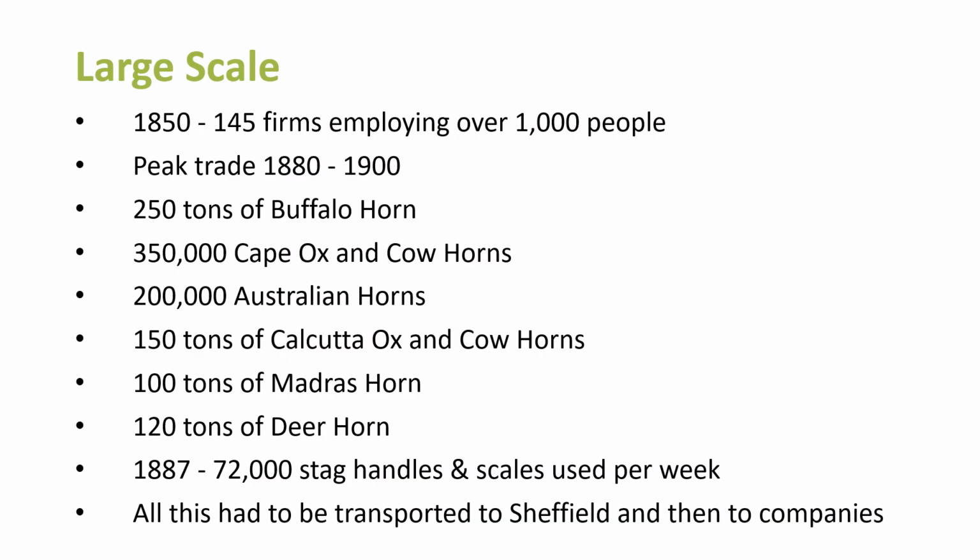So the scale of this is the horn handle industry. So 1850, 145 firms employing over 1,000 people. Peak of the trade, 1880 to 1900. So we've got a few variations. So buffalo horn. If you get something that's got a bit of blackness in the handle, that tends to be more the buffalo horn.